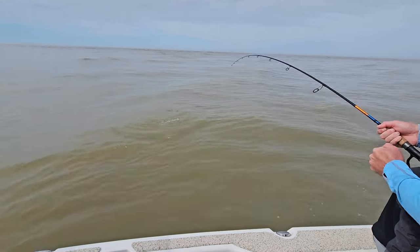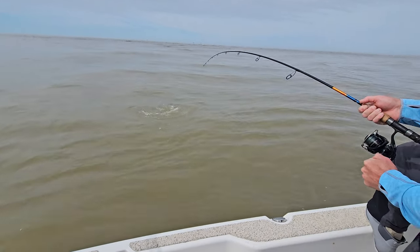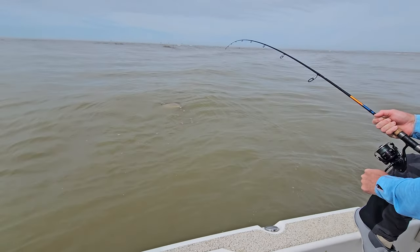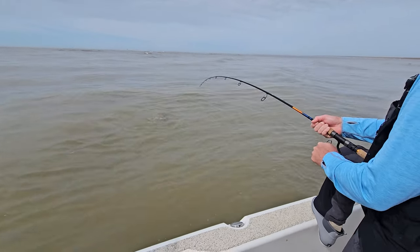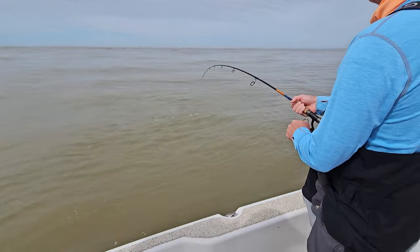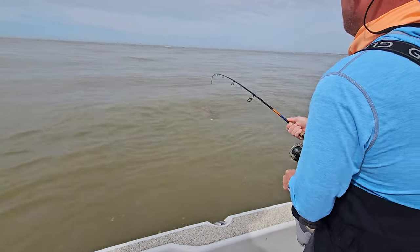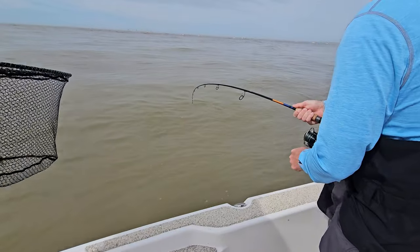Mean one, too. Lord, they fight so hard. They don't give up. There's no quit. A striper would have quit by now. Well, actually, they fight harder in the summer when the water heats up. Right now, they're still kind of lethargic, but it's still a good battle for sure.